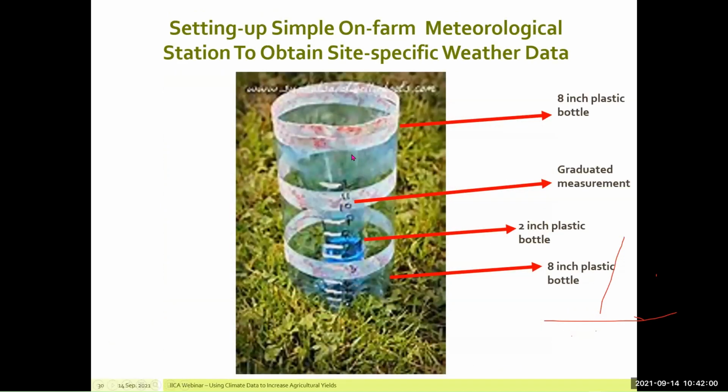This is a blow up of a jar. We have an 8-inch cylinder as being the larger one, and we have a smaller 2-inch PET bottle that you would drink water from. This may be a large water bottle as well, but the orifice of this has to be 8 inches. I think I have some specs later on you would look at. And then we could use this as the funnel. We need 8 inches from which the rainfall goes into the 8-inch funnel. It goes down into the bottle and is collected.